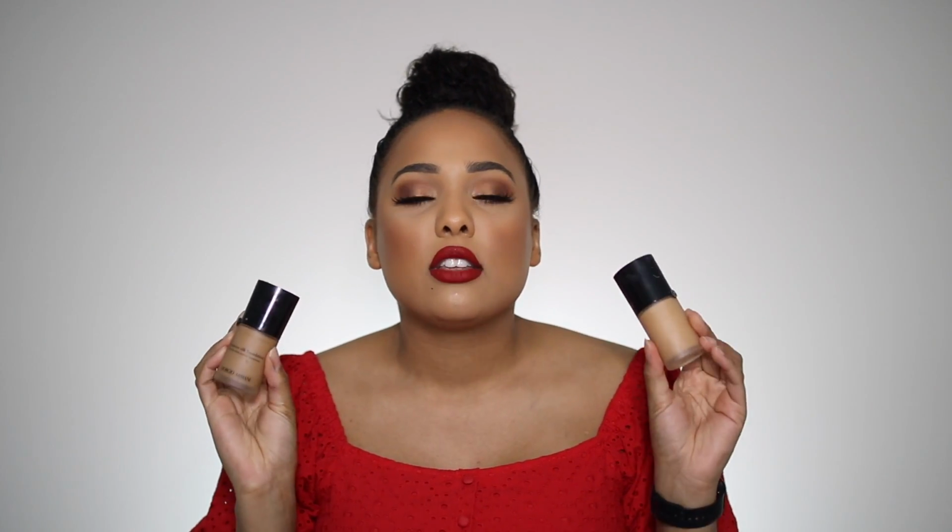I actually have it on my face right now, mixed in with another foundation that I'm going to mention next. But this just makes my skin look so beautiful. It's very lightweight to buildable, like a light to medium coverage, but it just looks so beautiful on the skin, stays put, looks good.